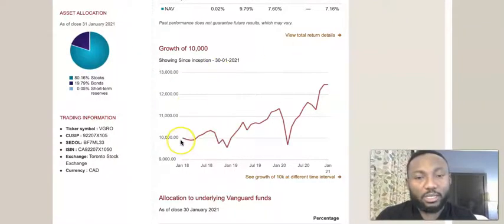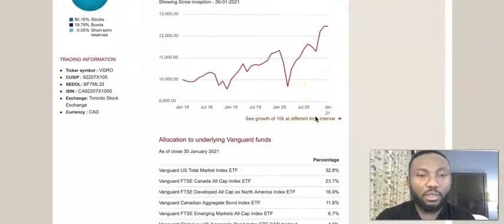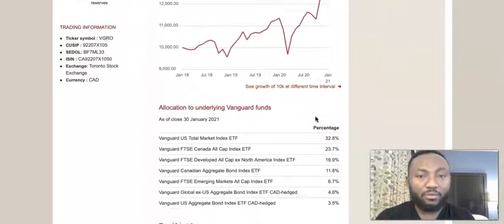Growth of your $10,000 if you invested at the time of inception, which was the 24th of January 2018. Today, with this little market correction that just happened, you would have almost $12,500.